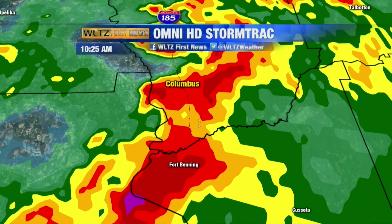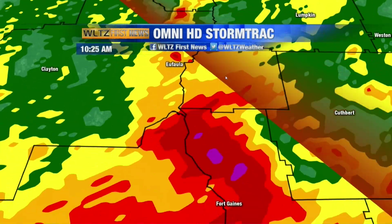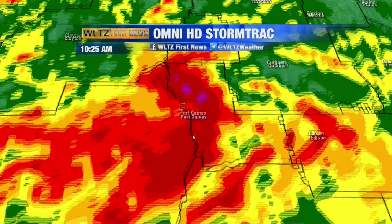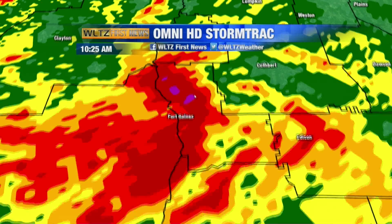This is a W. Appears to be tornadic. It's this storm heading into the Fort Benning area. Then we'll head down to the south and look at this storm heading into Fort Gaines. A lot of very heavy, blinding rainfall there. And that broad area of rotation really has me concerned as it heads into the Fort Gaines area.